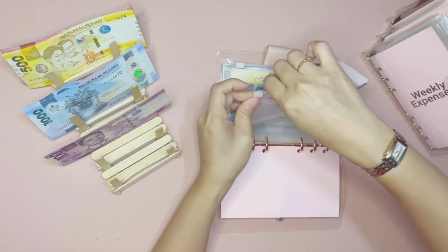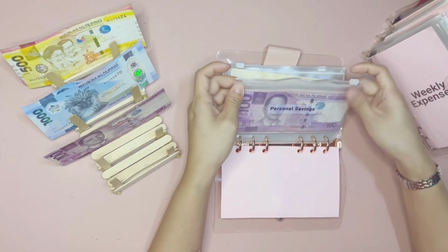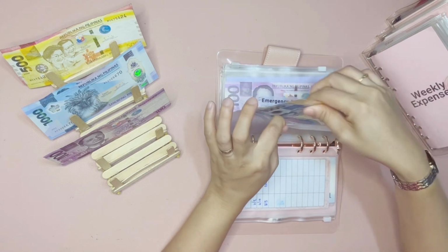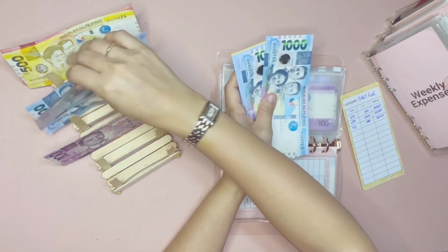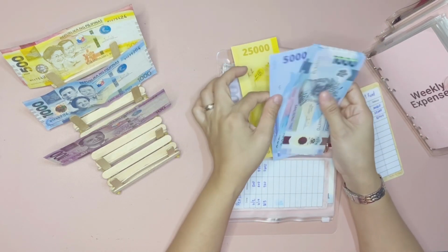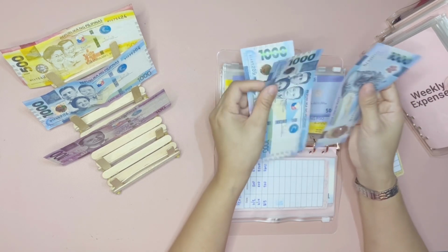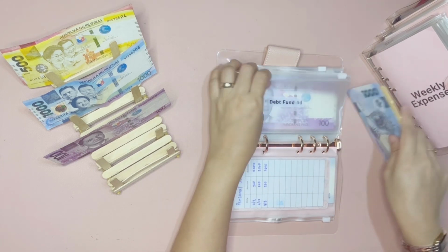And start with that fund. So that fund will get 1,000 pesos for today. Let's go ahead and add this 1,000, and now that fund has 30,000 pesos in the bank, 31, 32, 33,000 pesos. Okay, so that's it for that fund.